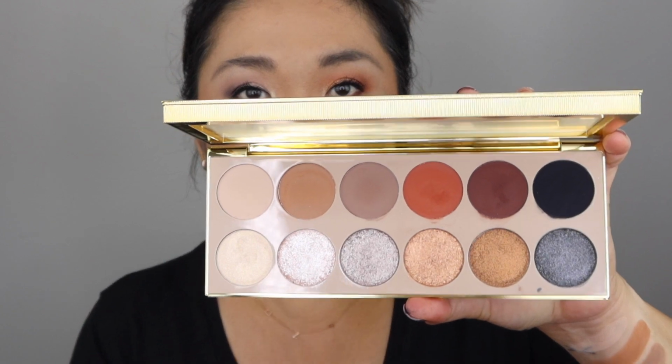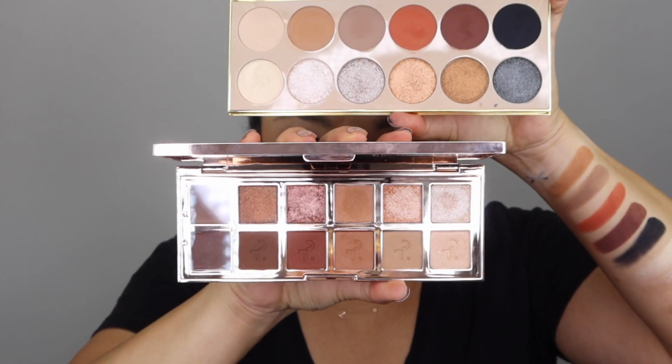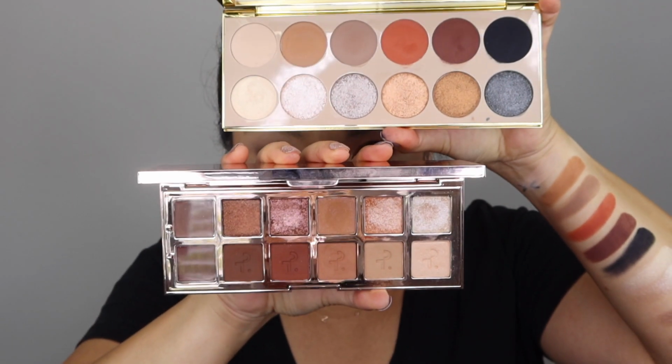I think it's gorgeous. Now, the color story is something that probably almost everyone has. It's a neutral color palette, but let me compare it to the Patrick Ta. See how the Patrick Ta can be somewhat similar, but the formulation is completely different. And I really like this Patrick Ta, but I like this Vanity one much better. So I love this palette.